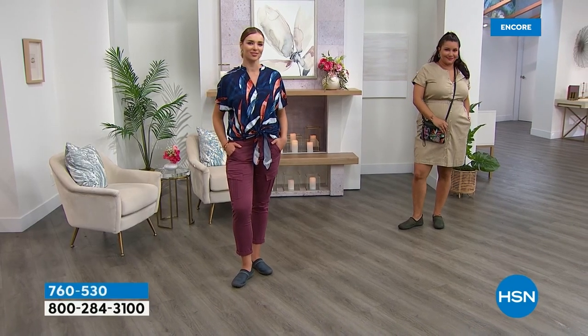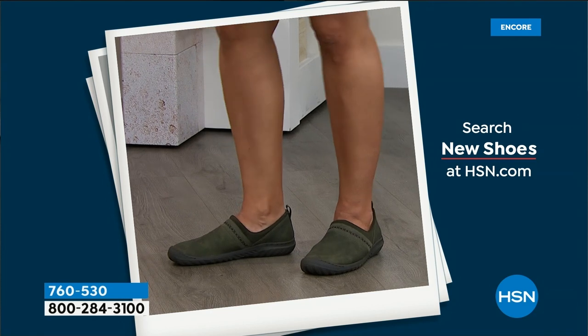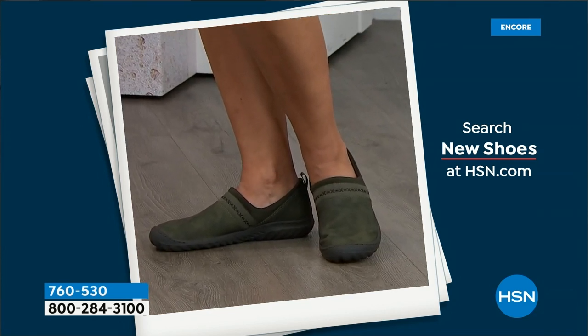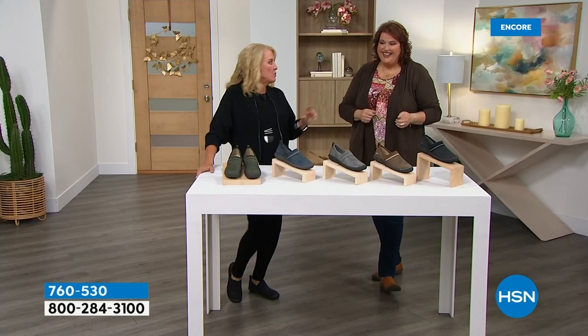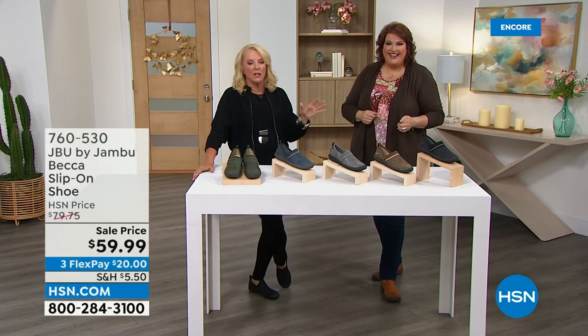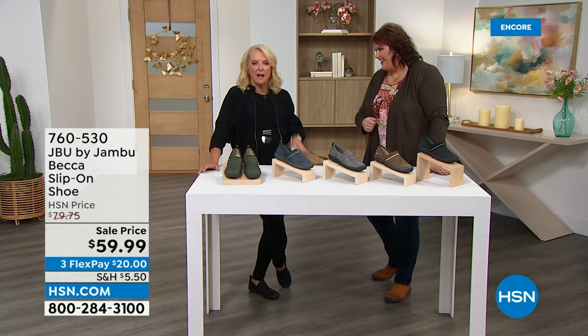If you didn't find a comfortable sandal or your sandals were ruined in the last storm that came through, this is a great hour to shop for Jambu, because even those adorable sandals are all on sale tonight, too. And remember, if you missed out, we have one sandal that's $29 and some change, and I thought it was absolutely adorable. So please check out the whole collection, read the great reviews, and see all the positive comments on HSN.com.